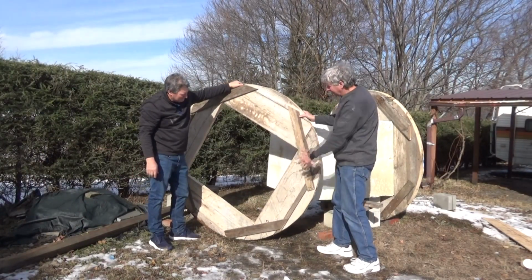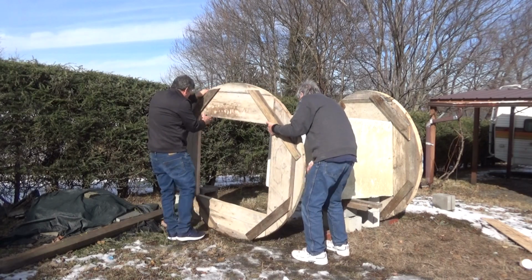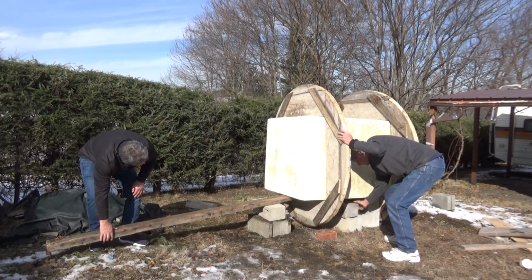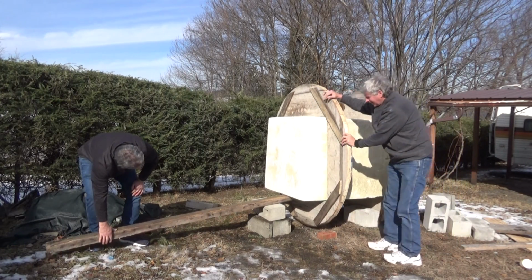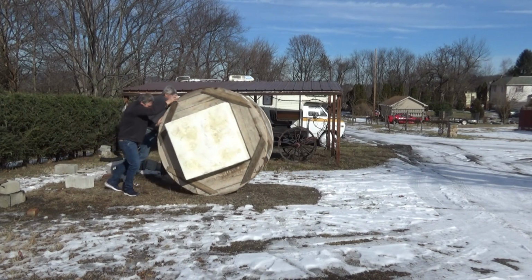So we made some wooden wheels, and we're going to put the wooden wheels over the stone. Okay. So we propped it up. Okay, let it down. All right, take that out. Ready, go. Ready, go. Let's have it.